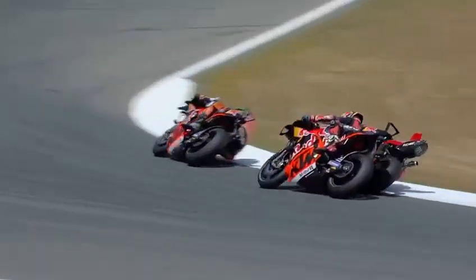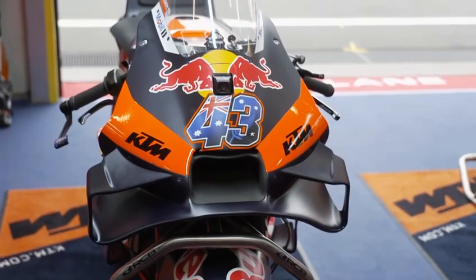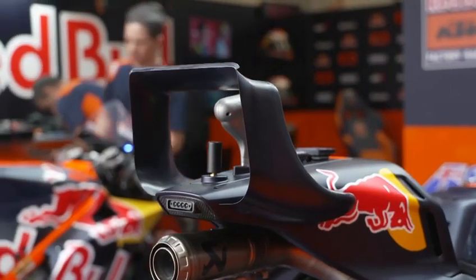I think it's paying off. An upgraded engine and chassis have improved the RC16's performance, but determined to match this year's frontrunners, KTM have pushed even harder on aerodynamic development.